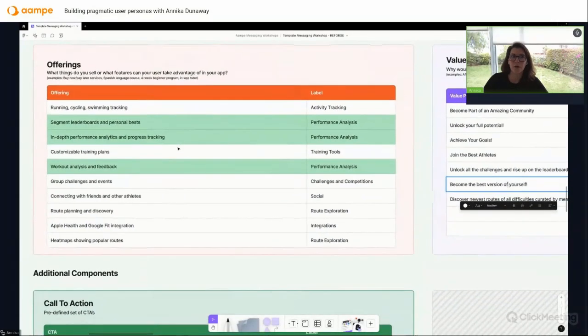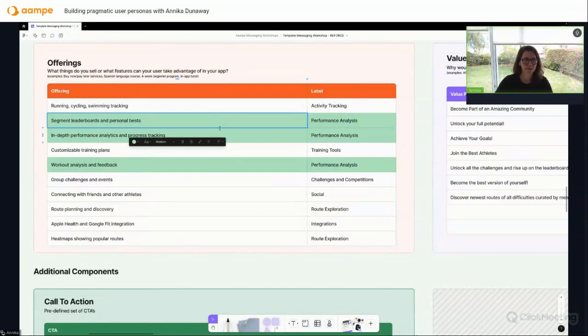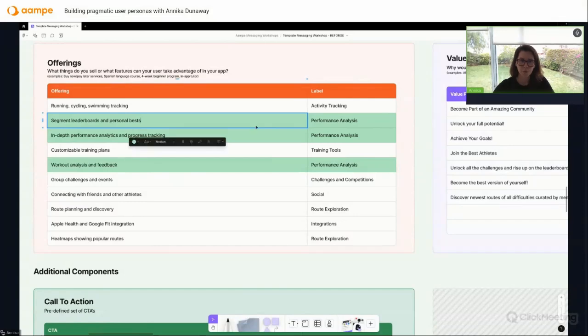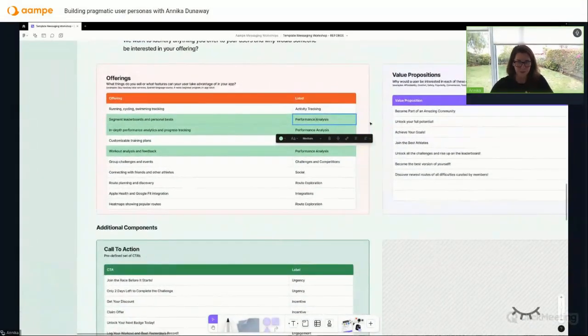Every app also comes with offerings, obviously. It's either features, it can be products, it can be product categories. In this case, you see that we have performance analyses, for example, as an offering that we have identified with the customer. So we have segment leaderboards, personal bests, in-depth performance and progress tracking, or workout analyses and feedback. All of these speak about a high-level label of performance analyses. So those we call alternates for this label. And we go into labels.